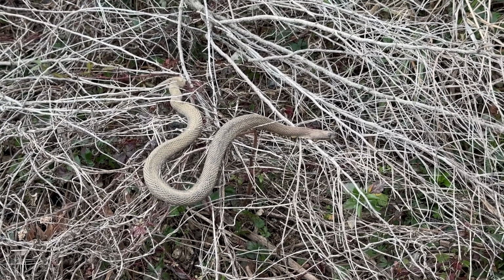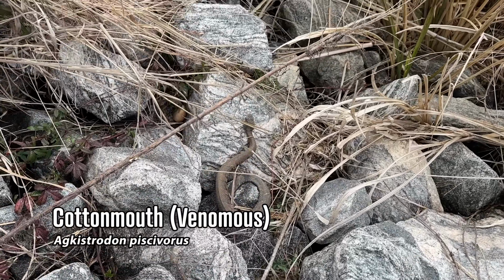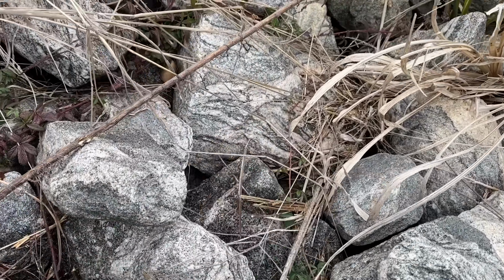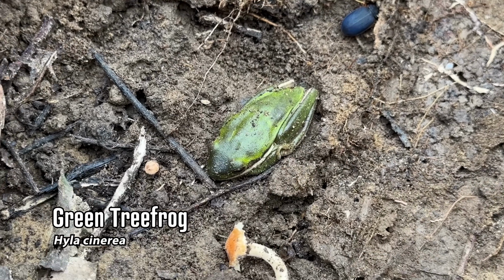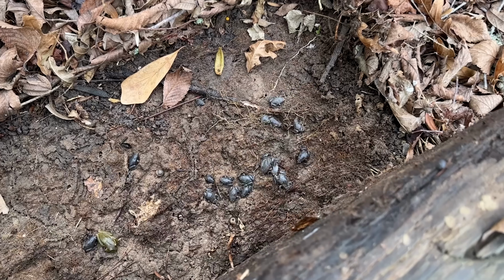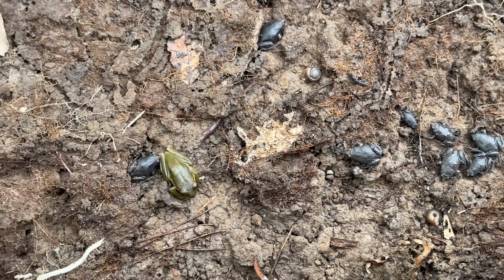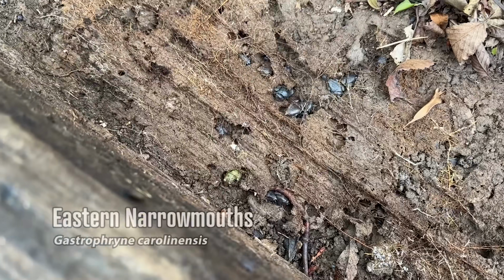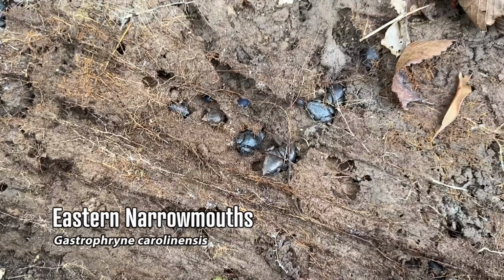He's tiny. Well, that's not a brown water snake. That's our first cottonmouth of the year. And there he goes. I just flipped a little green tree frog. Kind of weird. He's very dark. Wow. That is a lot of frogs. We got another green tree frog right there. Mostly narrowmouths. There's another green tree frog. That is a ridiculous number of narrowmouths.